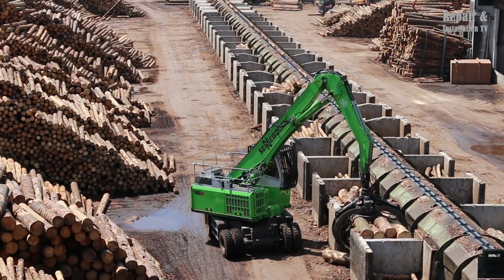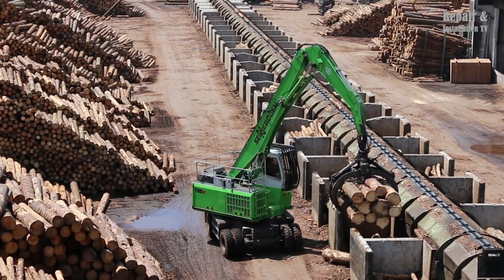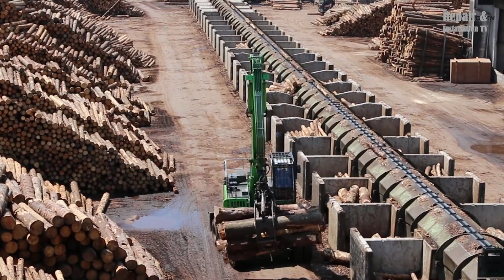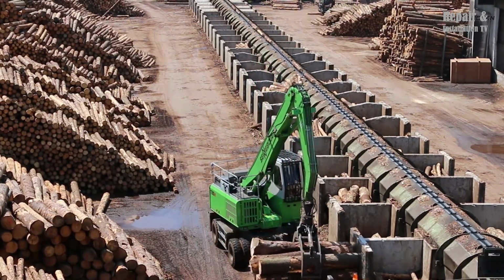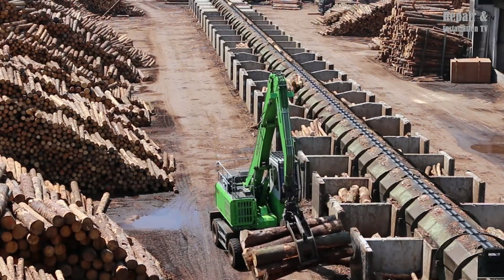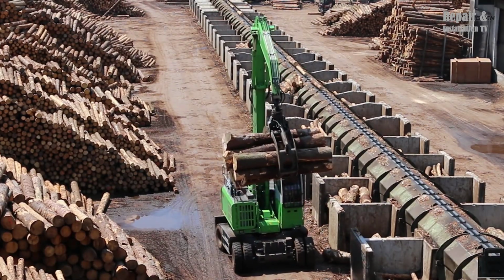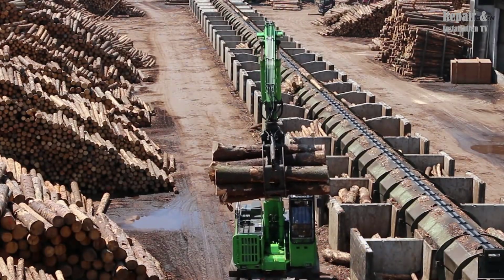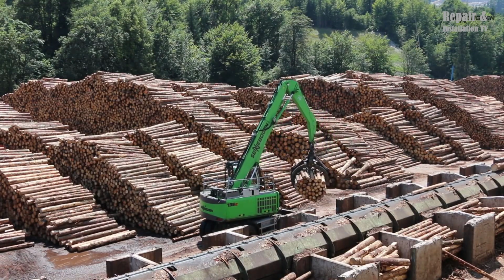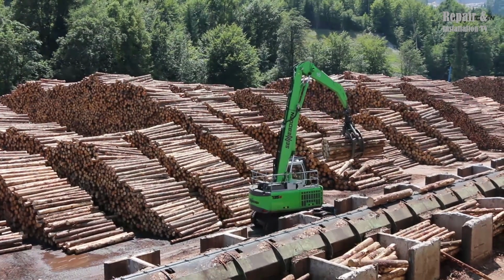The Sennebogen 723 pick and carry timber handler is a versatile machine that excels in log handling operations within the sawmill industry in Austria. Its compact dimensions make it ideally suited for small sawmills, timber operations, and log yards where maneuvering through narrow spaces is essential. It is designed to navigate tight areas with ease. Its compact size allows it to access confined spaces, such as narrow alleys and storage areas where larger machines struggle to reach. This flexibility improves efficiency and reduces the need for manual labor in log handling processes.